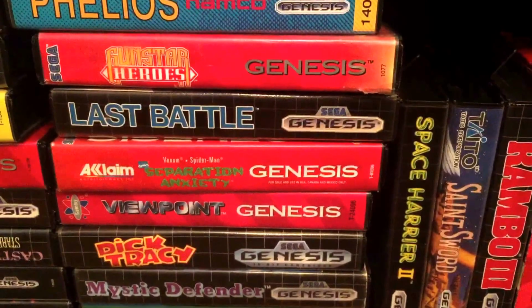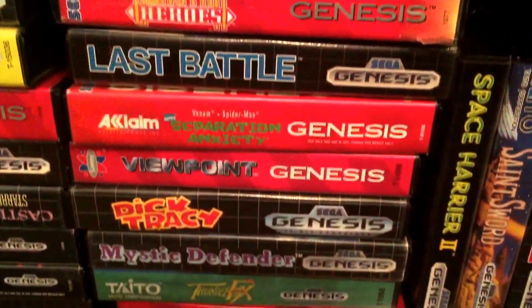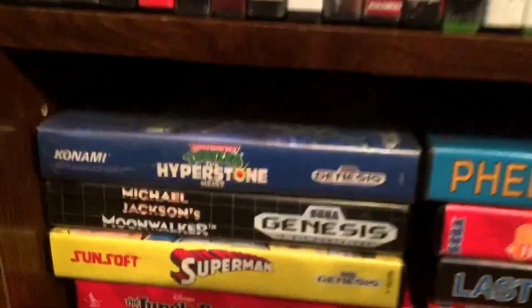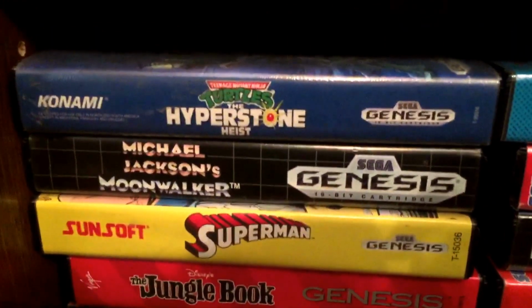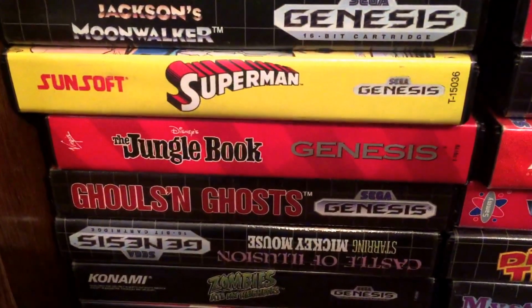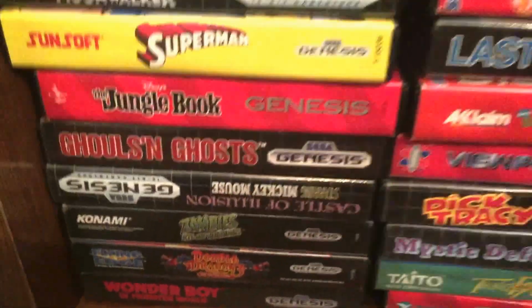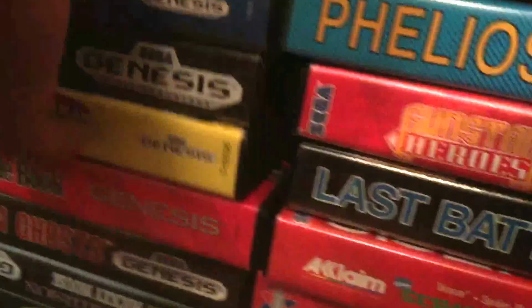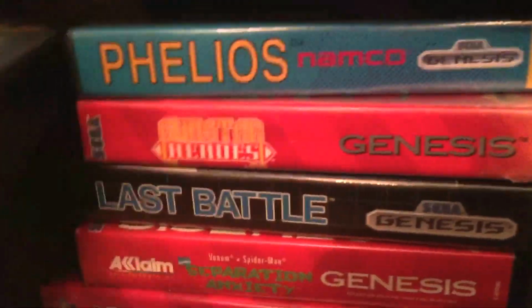These are some of my more rare games. This game is awesome right there. And Gunstar Heroes too. Yeah. Dick Tracy's awesome. Dick Tracy on the NES, not awesome. Dick Tracy on the Sega Genesis, awesome. Those are two of my favorite games. Turtles Hyperstone Heist and Michael Jackson's Moonwalker. Superman's actually a good game too. Zombies. Wonder Boy. So yeah. You can see Sonic's back there.